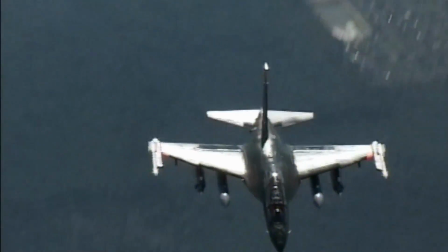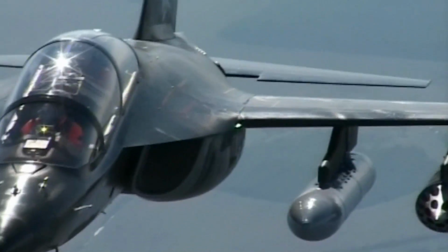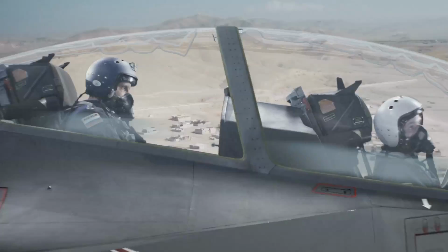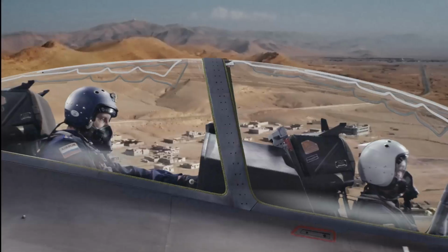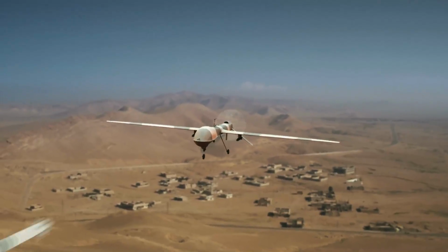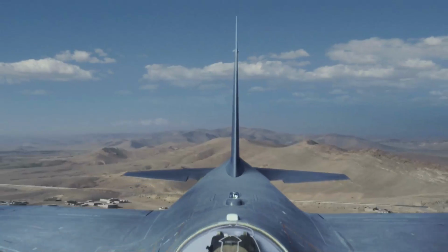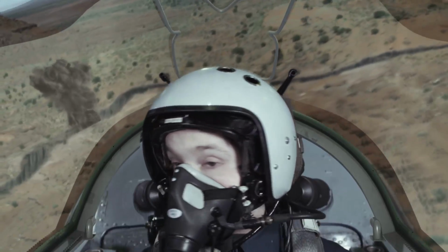Hardpoints can accommodate air-to-air and air-to-ground missiles, rockets, guns and bombs, target designation and countermeasures pods, as well as auxiliary fuel tanks. While employed as a combat aircraft, the Yak-130 can perform air patrol missions and engagement of low-speed aerial targets. Destruction of point ground and maritime targets.